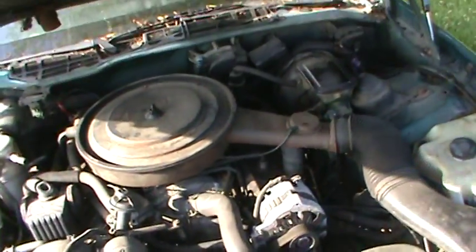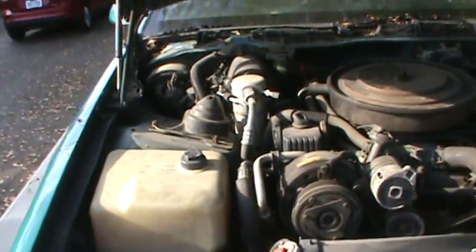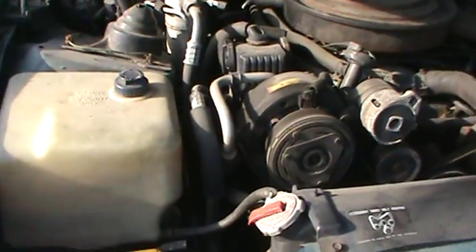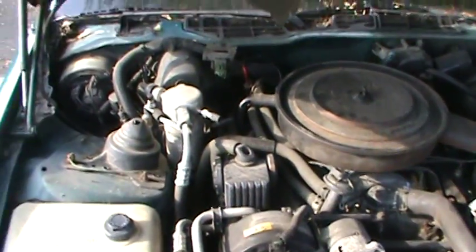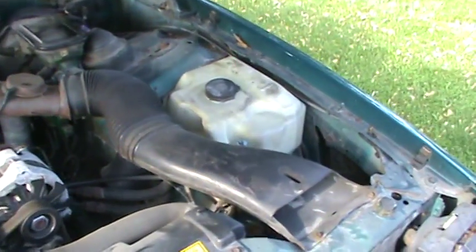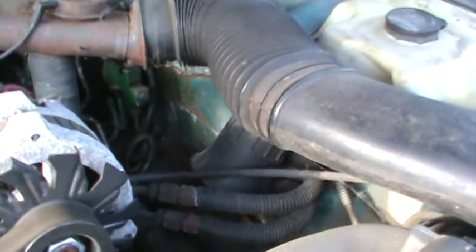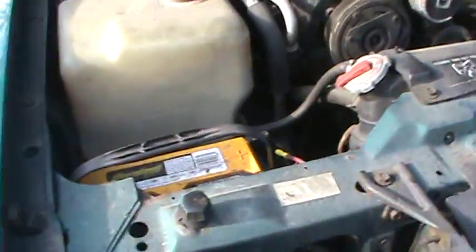I should have brought the stick out or something with me to show you, because the hood don't stay up. But I mean, man, the engine compartment looks good, huh? Yeah, it does. It all looks good. You know, shock tower, it don't look too bad. Huh? No, not at all.